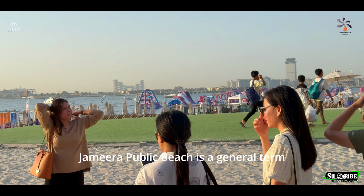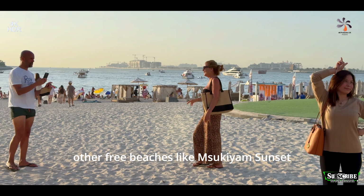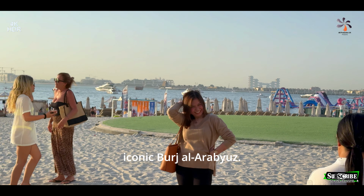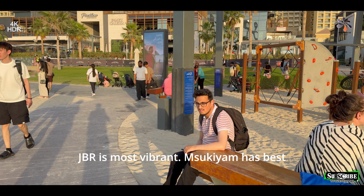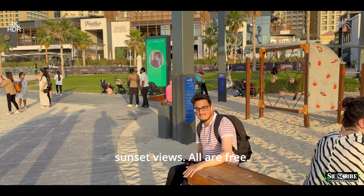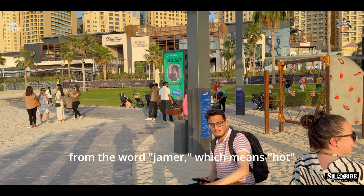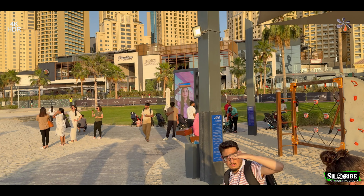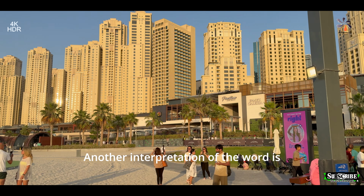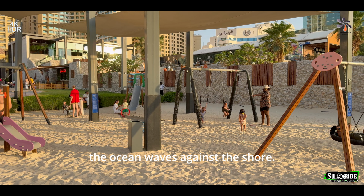Jumeirah Public Beach is a general term and includes JBR's free sections, plus other free beaches like Sukium, Sunset/Kite Beach, with iconic Burj Al Arab views. JBR is most vibrant. Sukium has best sunset views. All are free. The word Jumeirah is loosely derived from the word Jamr, which means hot or burning charcoal. This describes the hot sand in the area. Another interpretation of the word is beautiful, which reflects the beauty of the ocean waves against the shore.